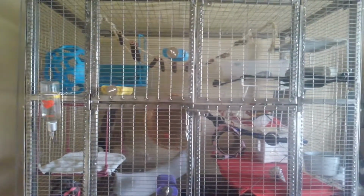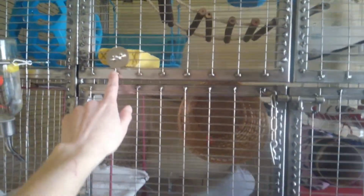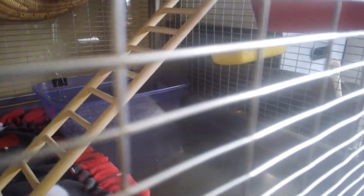I did forget to mention where the lava ledges are. So I have one here, another one here, another one here, another one down here, and then there's one over there. I did mention that one. I think that's all of them.